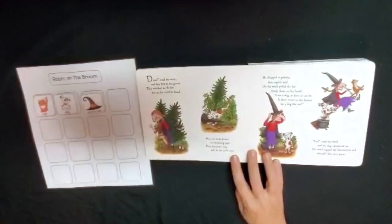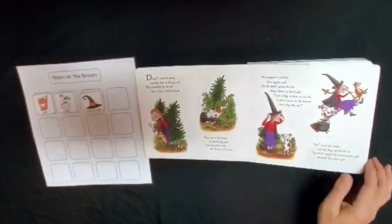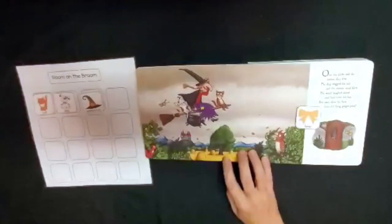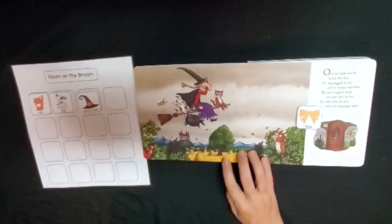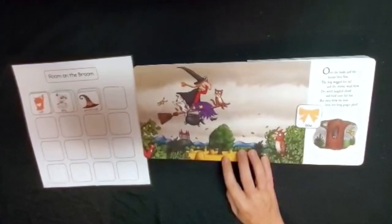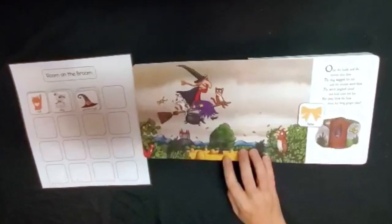Yes, cried the witch, and the dog clambered on, and the witch tapped the broomstick, and whoosh, they were gone. Over the fields and the forest they flew. The dog wagged his tail, and the stormy wind blew. The witch laughed aloud and held on to her hat, but away blew the bow from her long ginger plait.